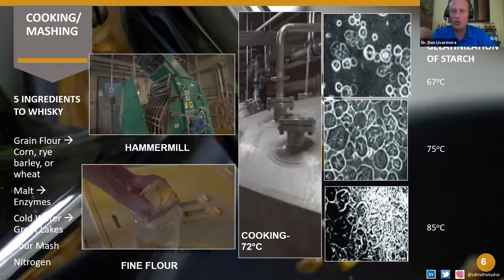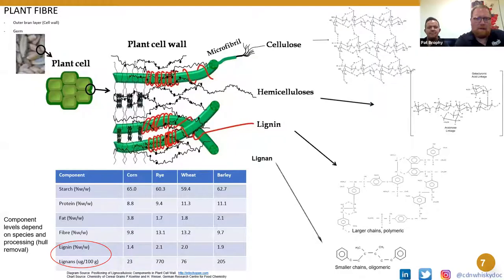That starch under a microscope as it explodes open. You've got to pop it open like popcorn. You can see the temperature rising there, and at that point the enzymes can start working. So that's the primary reason for cooking, but there's a secondary reason for it. It's the other flavors you want to get out of your whiskey.